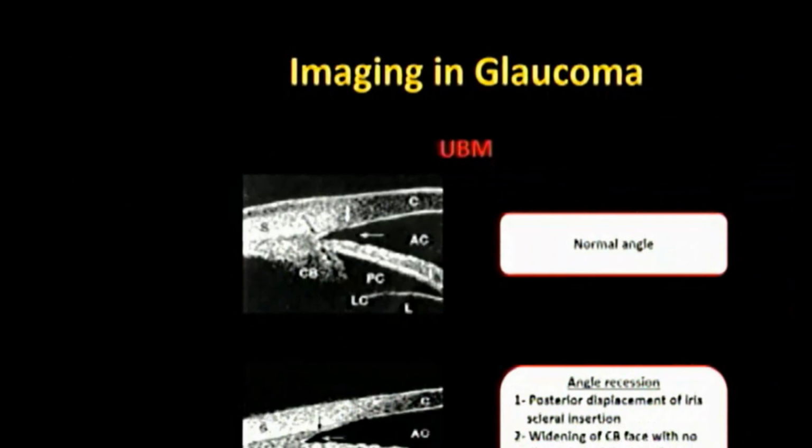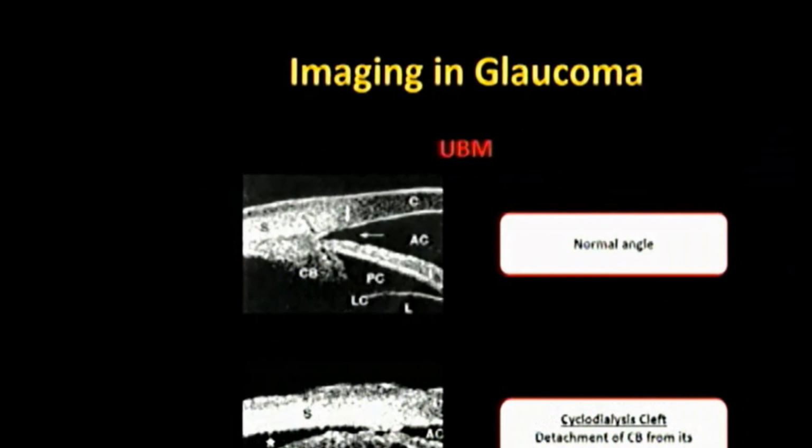If you evaluate the termination of the Descemet membrane, i.e. Schwalbe's line, and you evaluate the position of the scleral spur and the insertion of the iris, you will see that this angle is really widened significantly. So this is a case of angle recession. After trauma, you might have angle recession, and you might have another thing, which is cyclodialysis cleft. So what will happen in cyclodialysis cleft? You will have detachment of the ciliary body from its normal location at the scleral spur. So what will happen? There will be what?